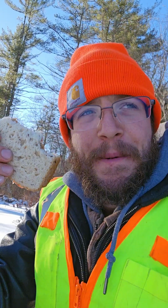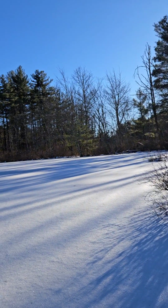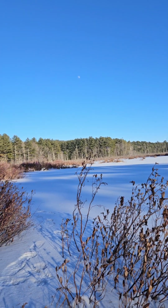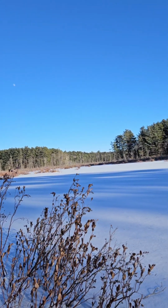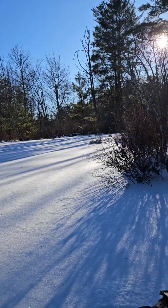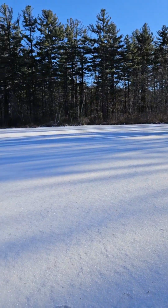Peanut butter and jelly, and a lunch spot on the bog. About 20 degrees out. Not too chilly. I mean, it's definitely chilly, but I got my winter clothes on. Beautiful. Great lunch spot.